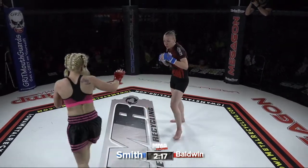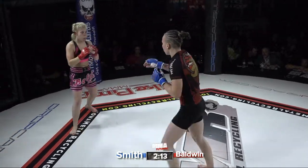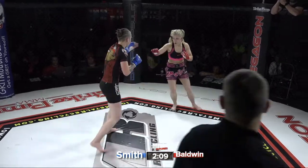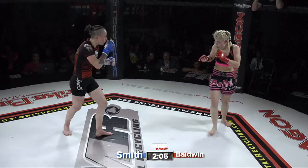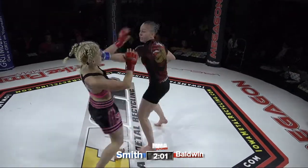Katie Smith seems to be finding her groove a little bit more here, in the Valley 2-0 black trunks. A little more calm than since she started the first round. Oh, nice right hand by Katie. Katie using that range a little more. Reach advantage.